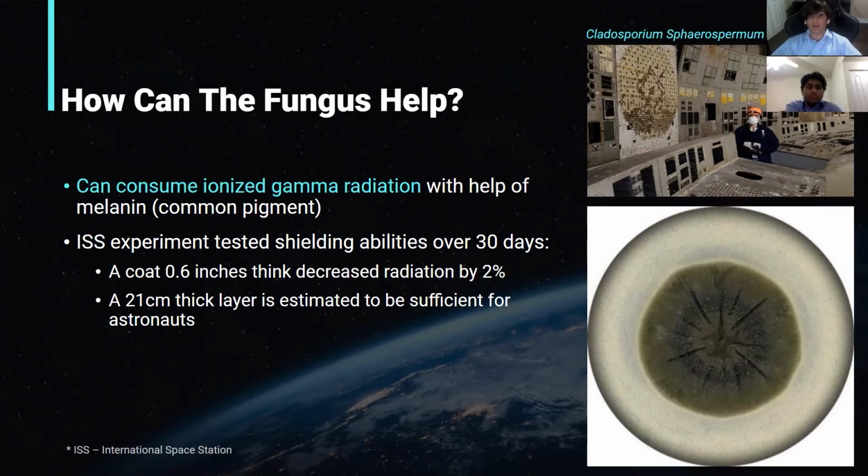Protective shields can be created and grown and can be both self-healing and self-replicating. This shield could possibly weigh only a few grams and is more effective than current methods.